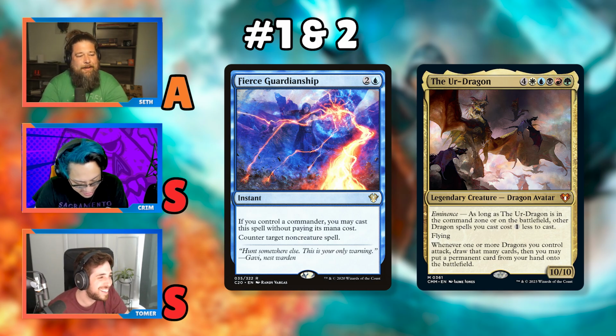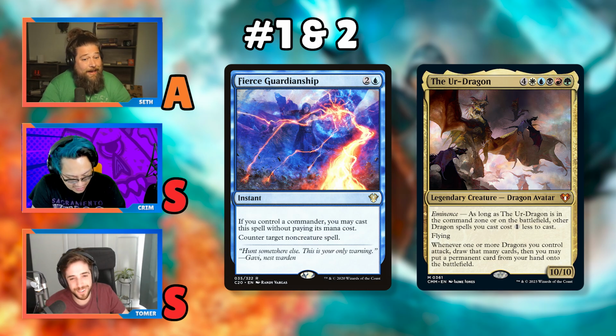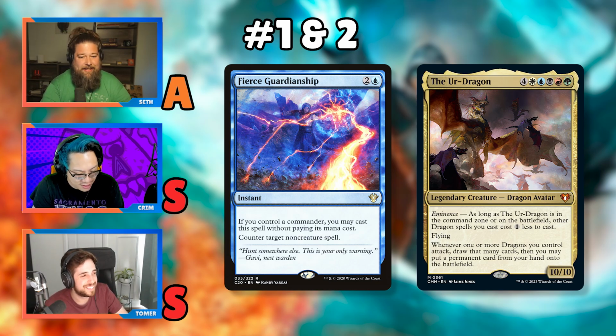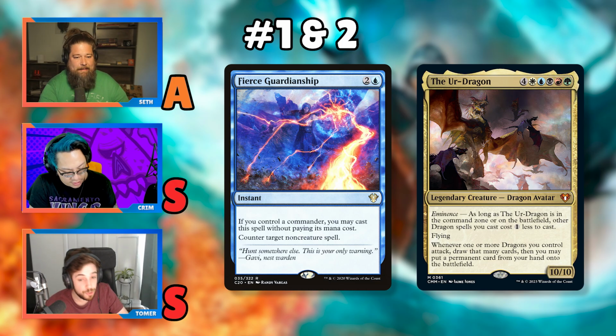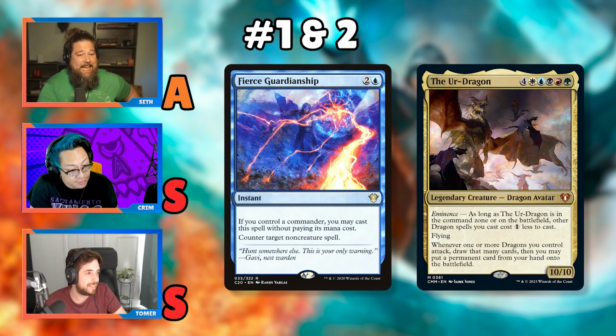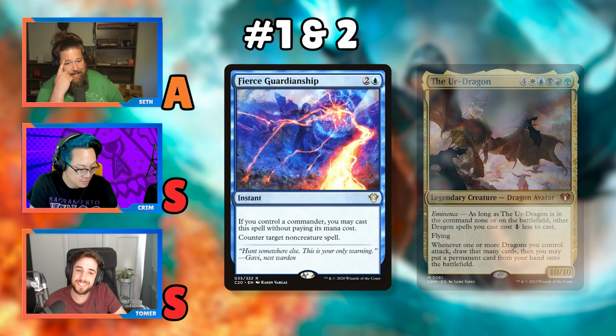So counterpoint though, you want to make it to combat with the Dragon so you can get its trigger and draw a bunch of cards. And this is my 9 mana Commander. I can cast it and still have this free protection spell up to make sure I make it to combat if someone has a Swords or something. So even in that context, I can see your argument, but I don't think it's horrible in a Dragon deck even. Yeah.